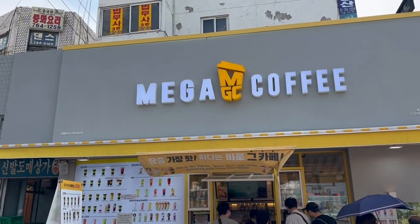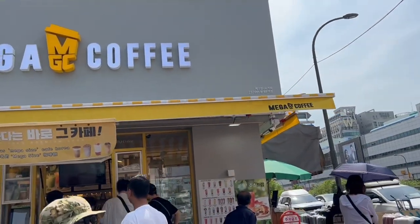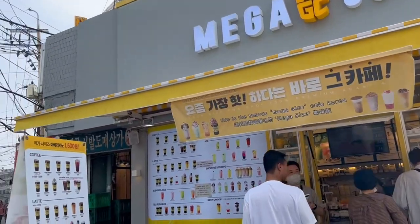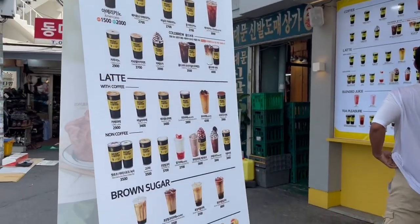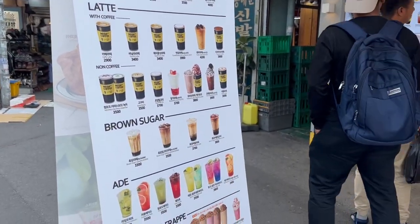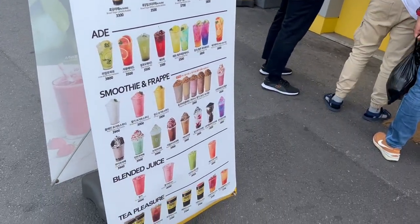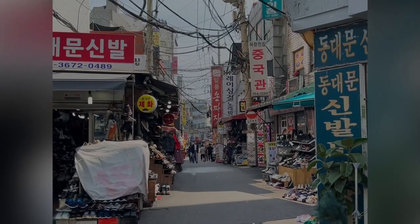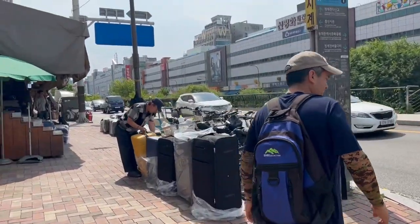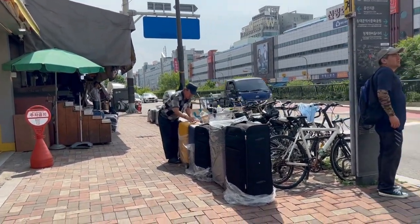It is also super hot and sunny here, so no surprise. Tons of coffee and smoothie places. You can get your coffee fix, your lattes, your brown sugar drinks, your ades like your lemonades, your smoothies and your frappes, your blended juices, and of course tea. Of course, depending on how much you buy, you may need to buy more luggage, so they've got that for you as well.